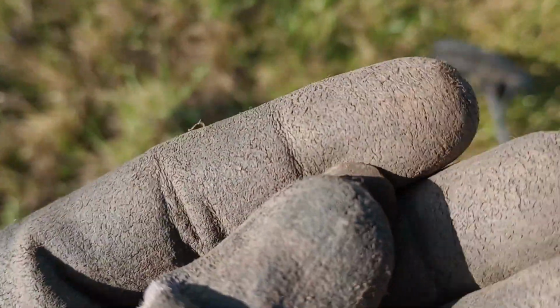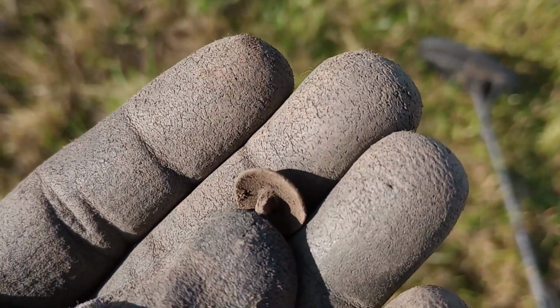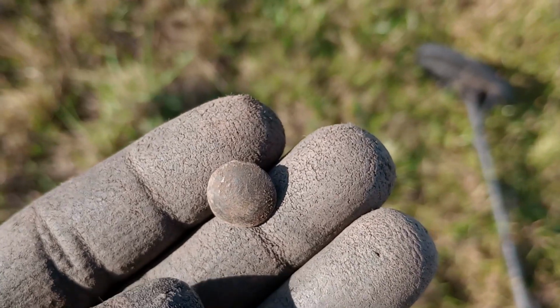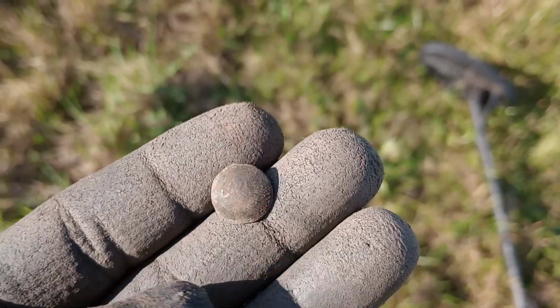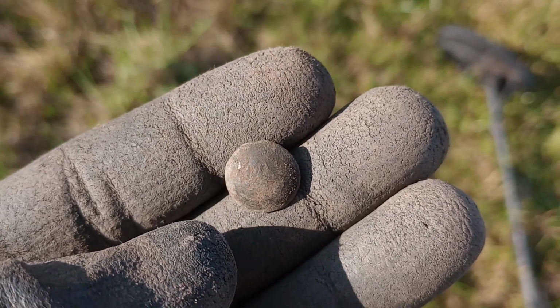Just found this lovely, I think it's a stud, because I think that's part of the nail where it would have been driven into something. Now what kind of stud it is, I don't know. Is it off furniture, or is it off clog? I really don't know, so hopefully somebody will be able to tell me on one of the forums. Another nice find.